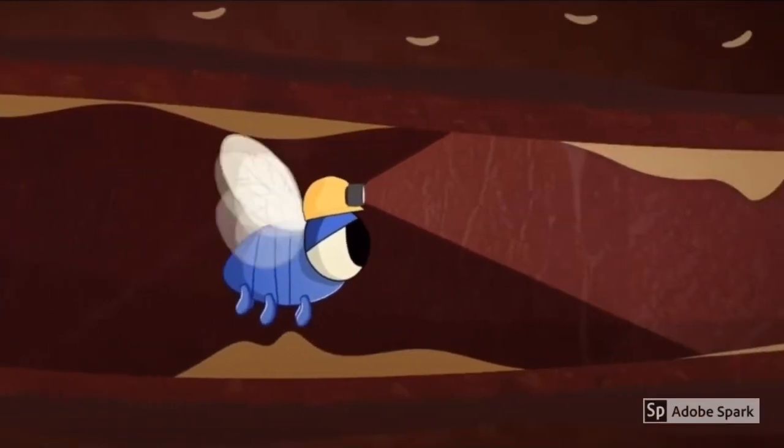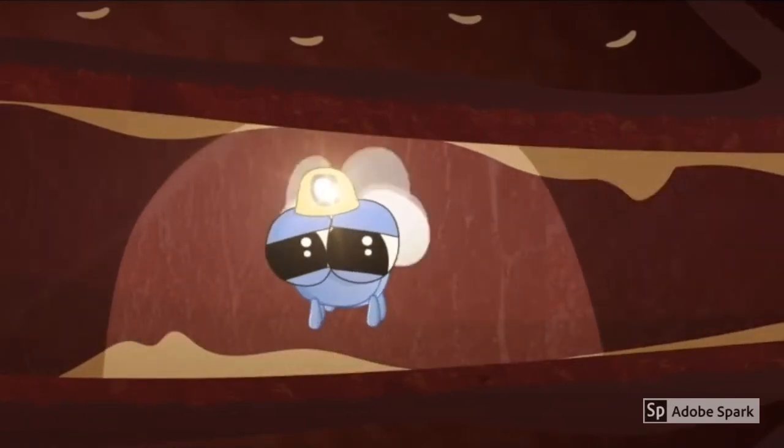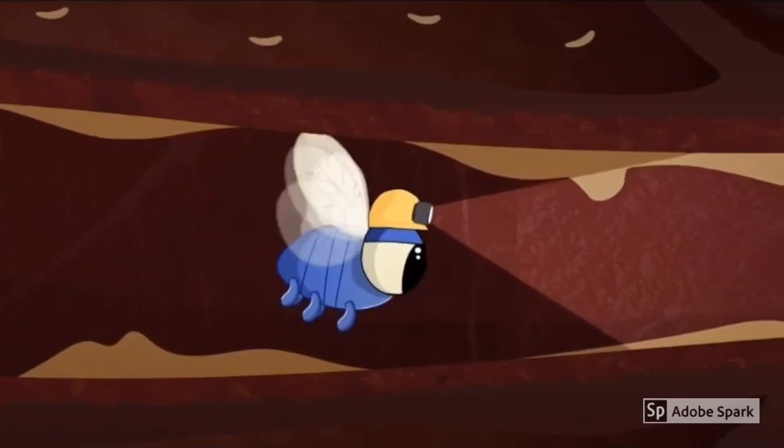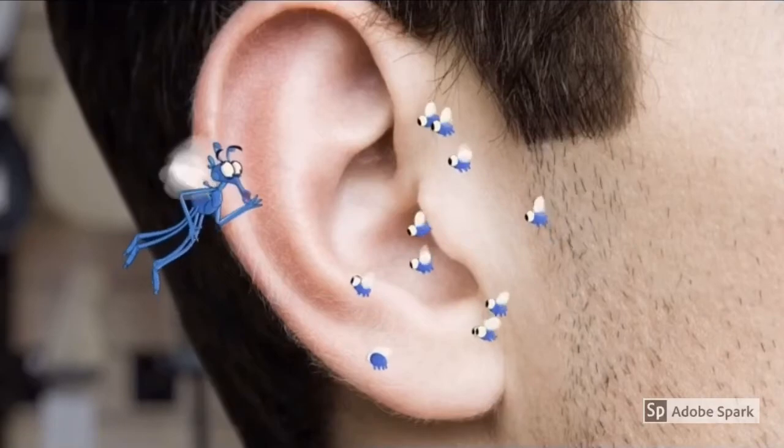You should now be deep in the ear canal. As you can see, there's lots of gloopy earwax down there. Earwax traps any dirt that might get inside the ear and contains chemicals to fight off infections. Carry on down, Sammy.